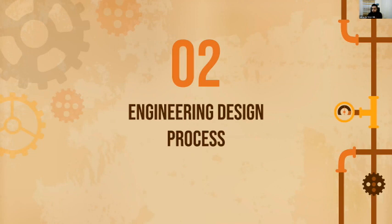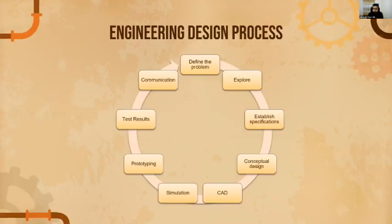Next we will talk a bit about the engineering design process and the cycle that goes into engineering design. So what are the processes that go into engineering design? The first thing is that we define the problem. There has to be a point where we know that we are trying to make a product, but what is the main problem that we are hoping to solve?